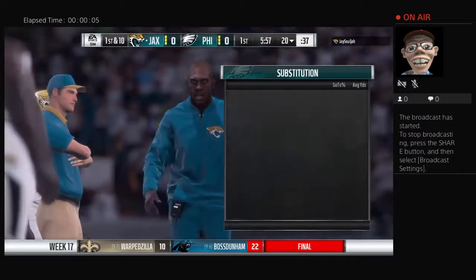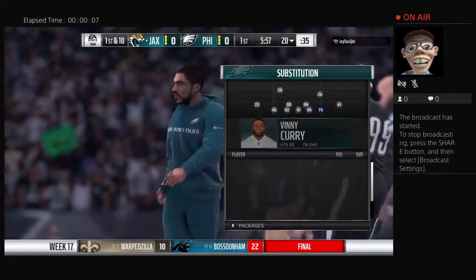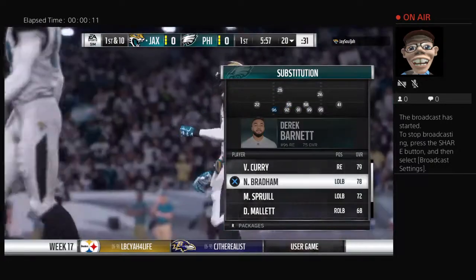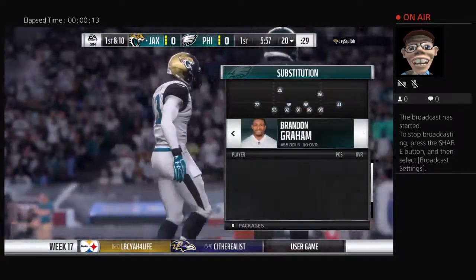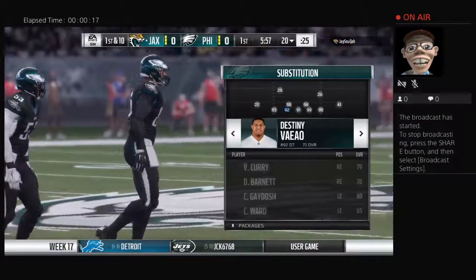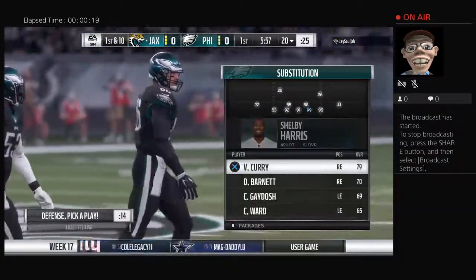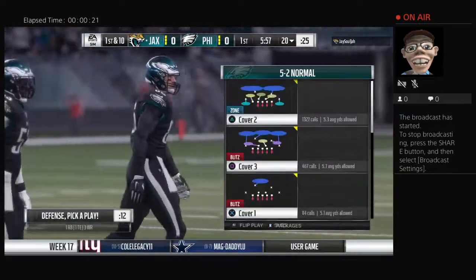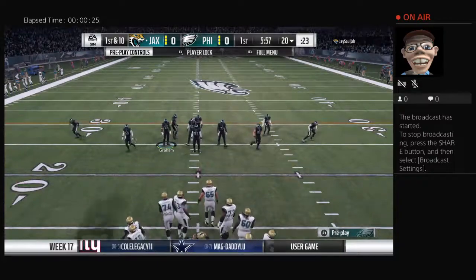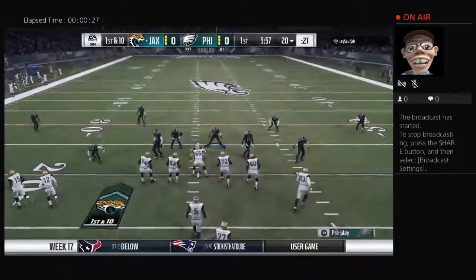and the Philadelphia Eagles. And some changes here as the D-line separates some.